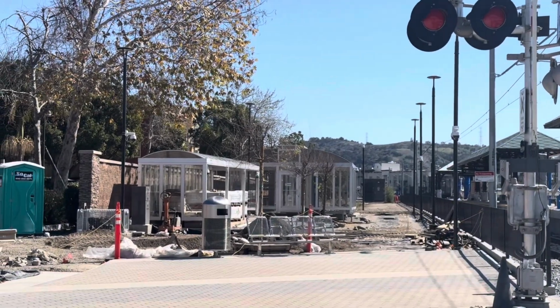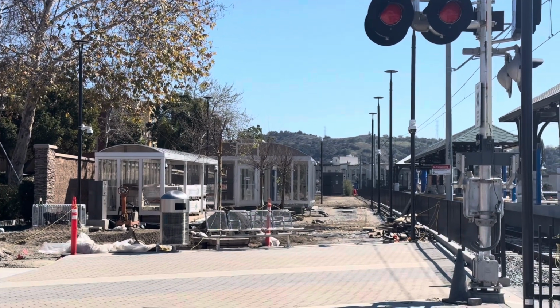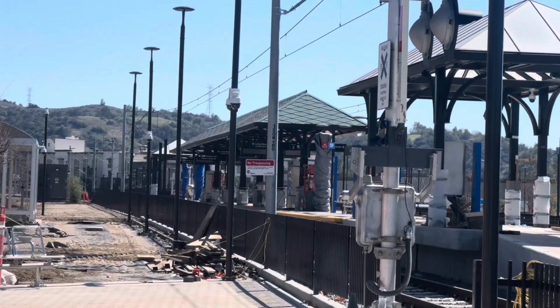Each of them are going to be island platforms, which I actually do prefer, as it enables you to board a train in either direction from one platform. So if somebody exited on the wrong side, you'll be able to correct that and get on the correct train without having to exit and recross to another platform.